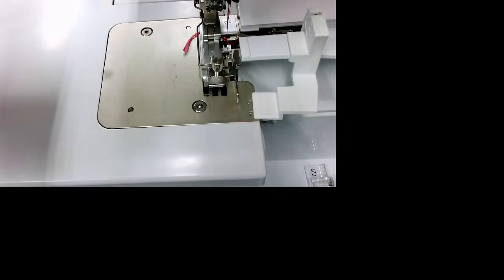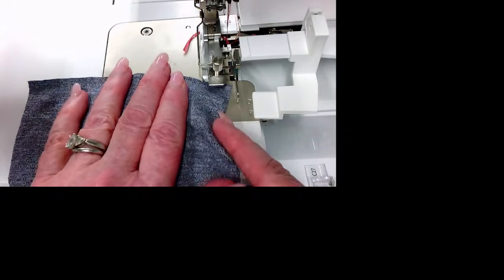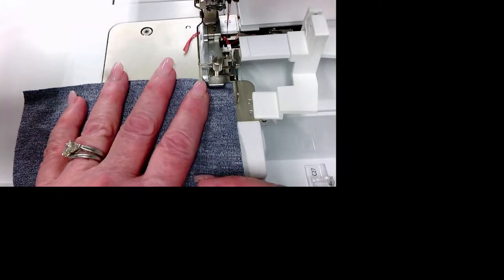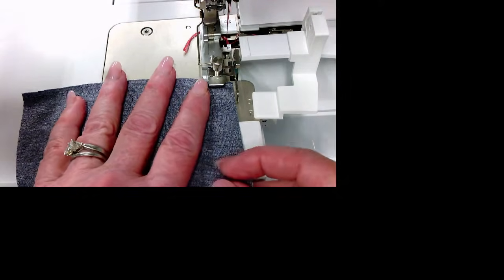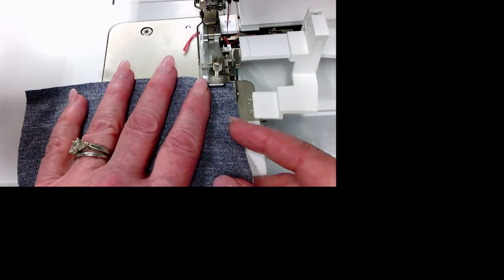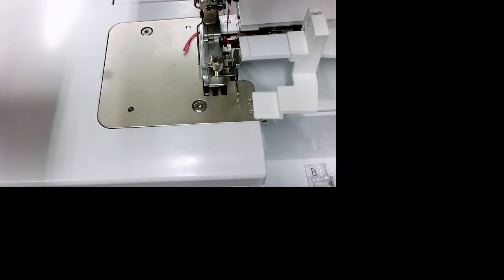All right, so I'm just going to use the knit fabric that I have because it's what I have right near here. So when you're working with that, what I would do is keep my left hand flat, and without stretching the fabric with my right hand, I would keep it angled just a little bit to the right to see if that helps. But I think if you adjust your presser foot pressure, that might help you a little bit as well.